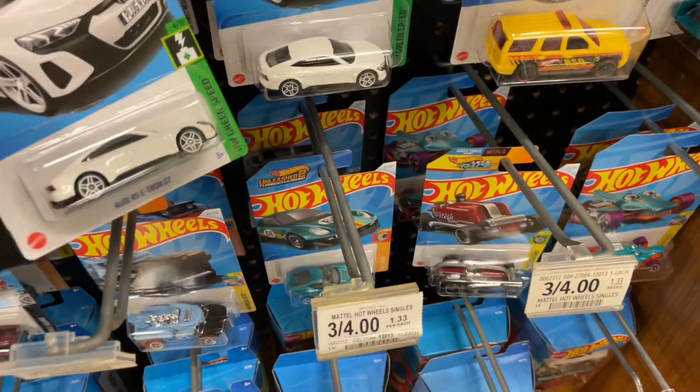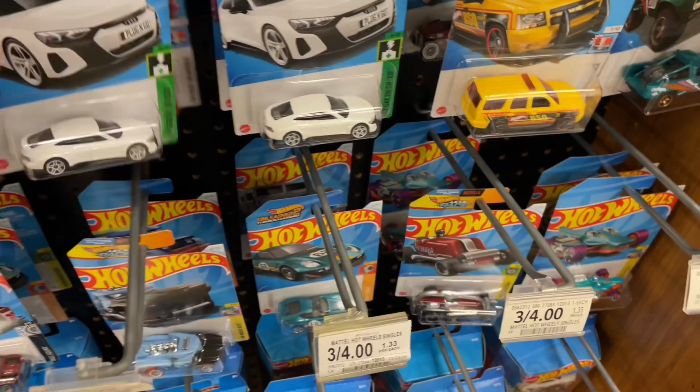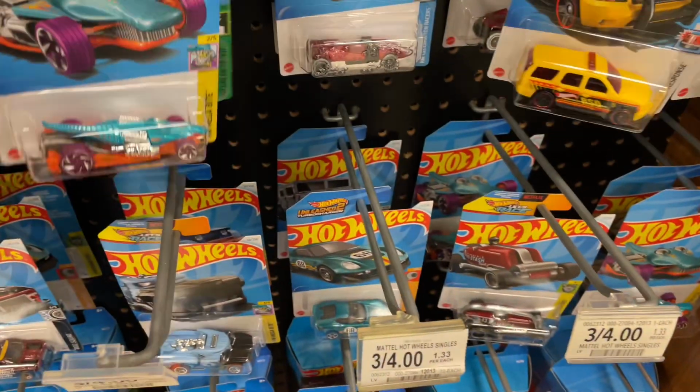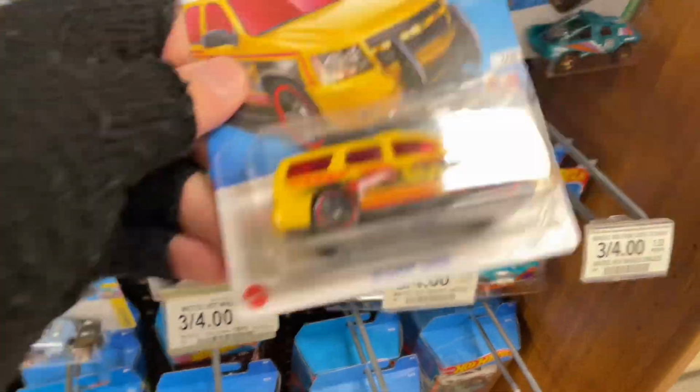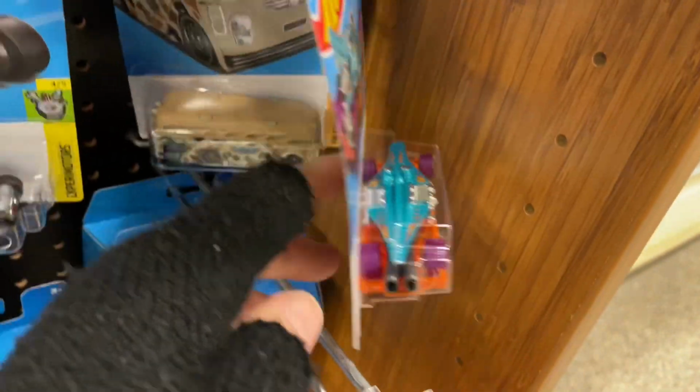This time they have two Audis. Okay, so last time there was only one. So something happened here. They must have brought out more cars, and probably the day I missed coming back, they may have sold a bunch because, yeah, it seems to be a little low.